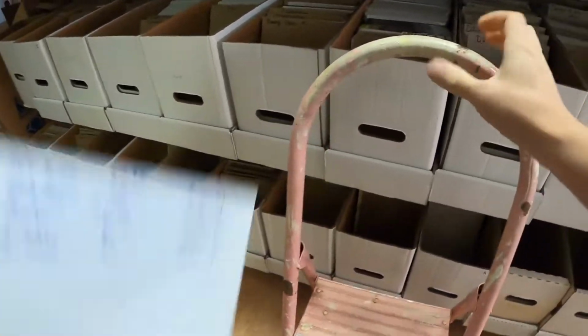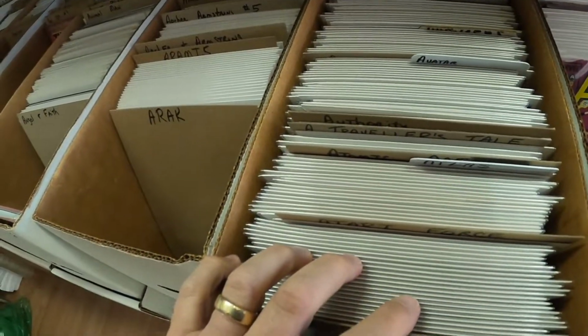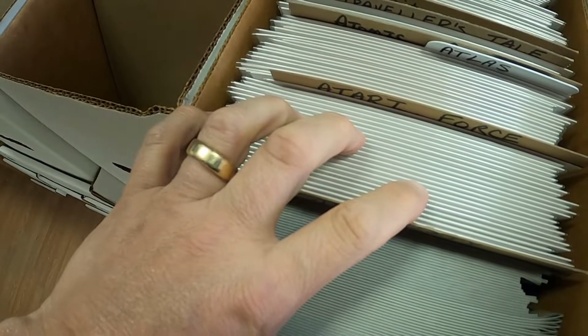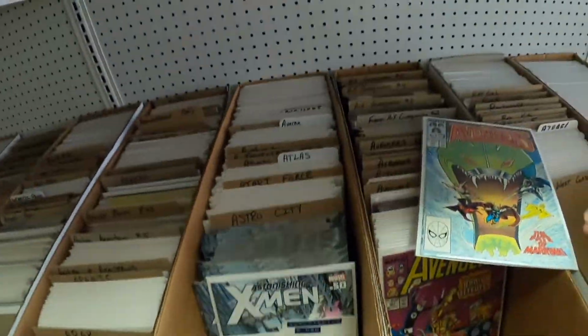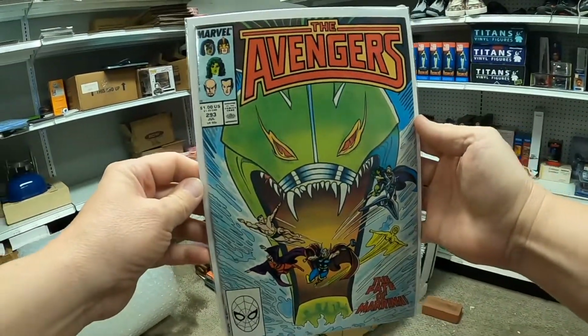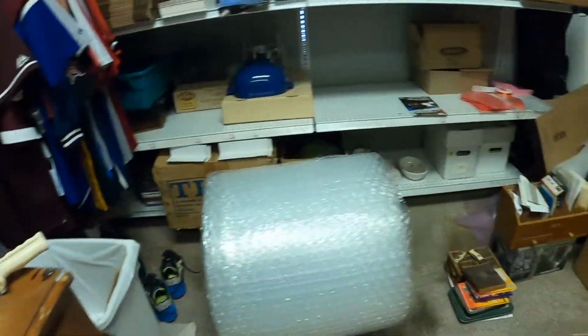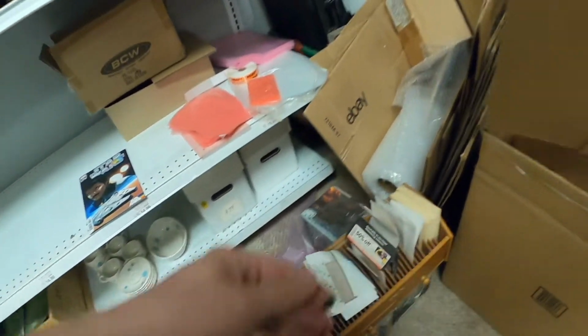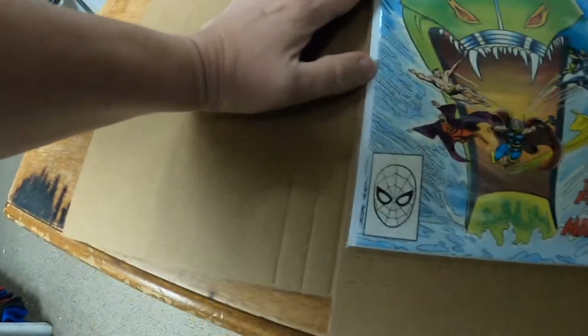Okay, it is after lunch. We have a couple more orders to do up. And the first one we're going to do is an Avengers comic book. And this one also is probably due to the Loki episode 6 that's airing today. This is Avengers issue 293, published by Marvel, and we'll ship that in a Gemini mailer. We'll tape it down so it doesn't move around.